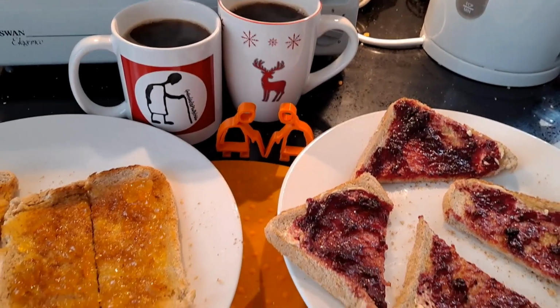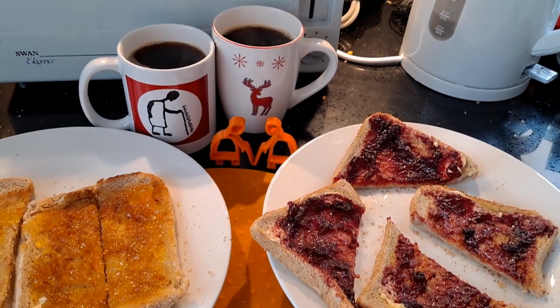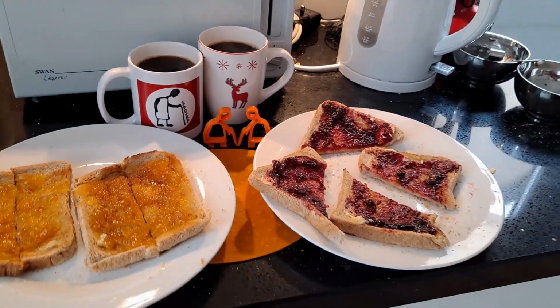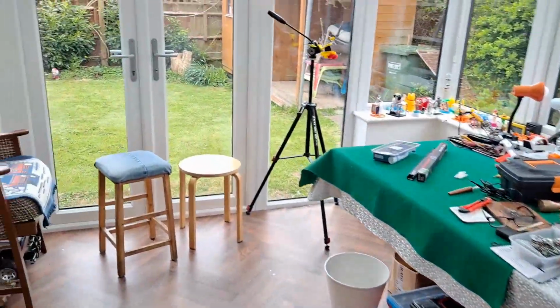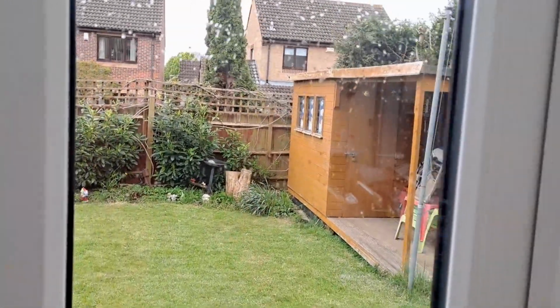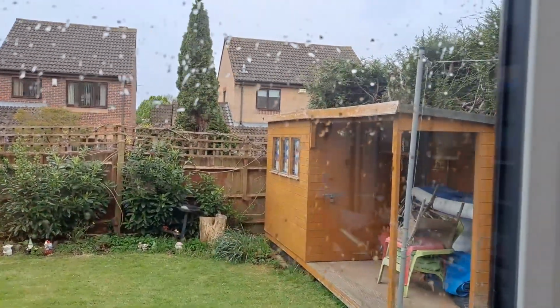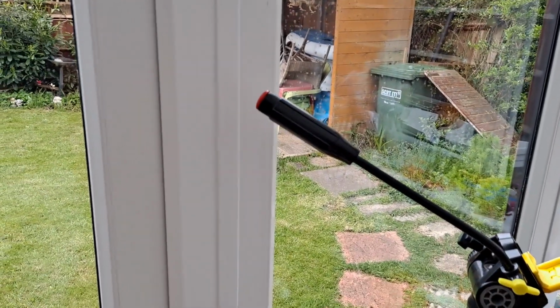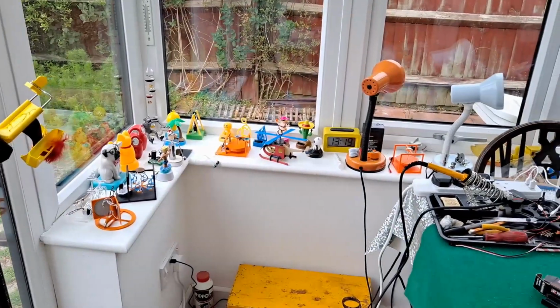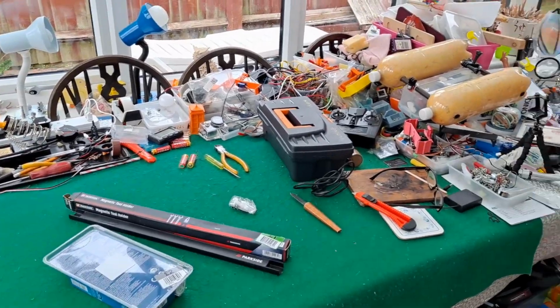Midday snack. Toast. Marmalade. Jam. Coffee. And outside we've had some rain. Still due to get quite a storm blow over, but so far not a lot. Don't think I've got anything to report here that I didn't report this morning.